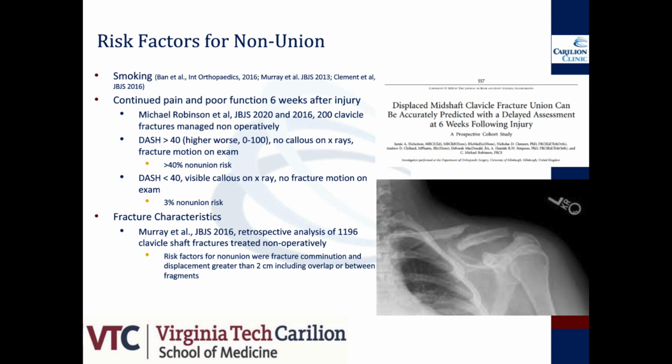One other risk factor for non-union is fracture characteristics. Murray et al. in JBJS 2016 looked at about 1,200 clavicle fractures treated non-operatively, and the risks for non-union were fracture comminution and displacement greater than 2 centimeters.